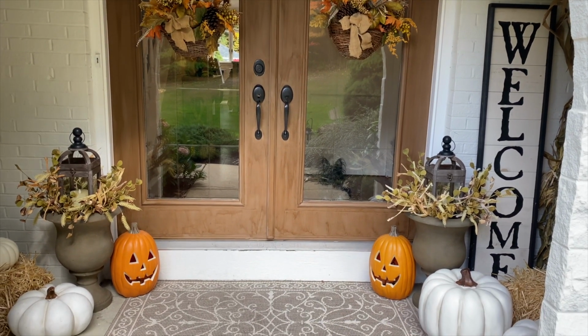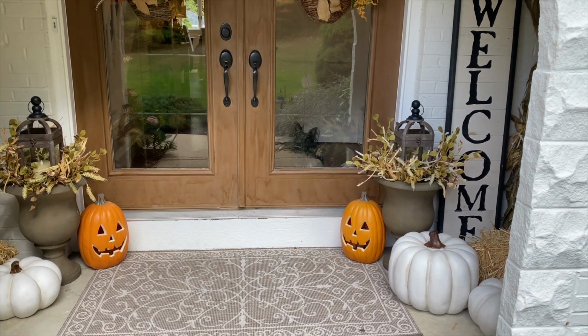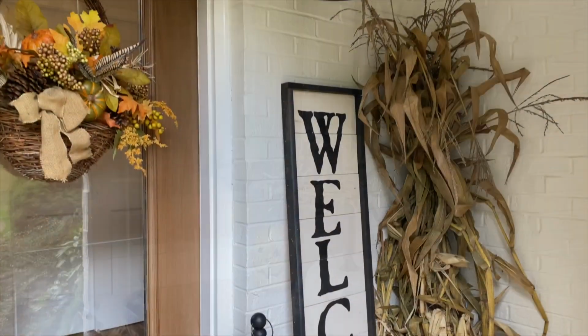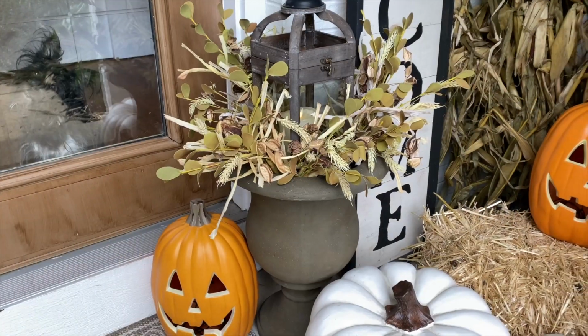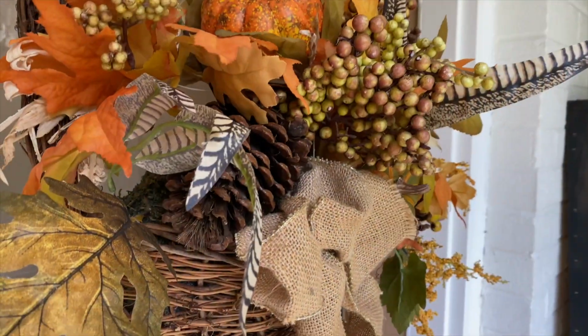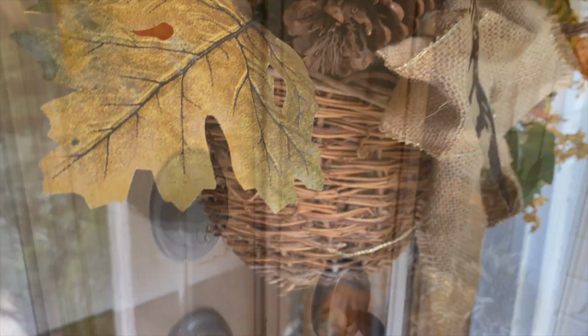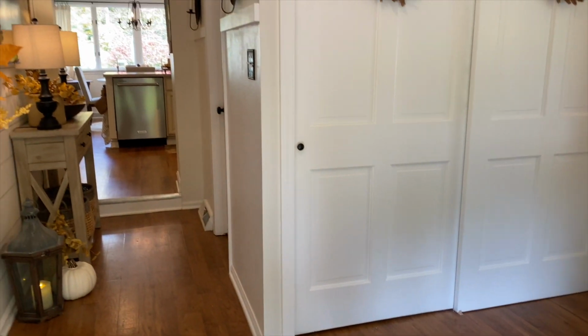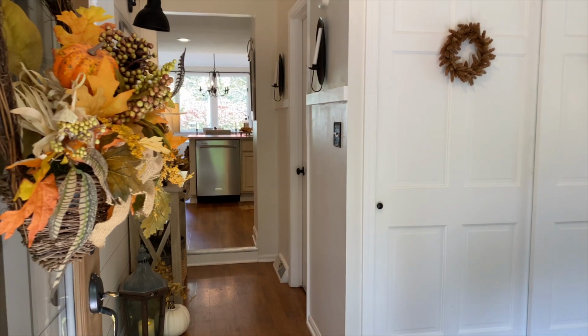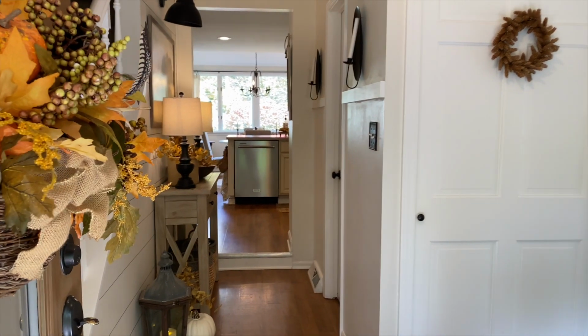Again, welcome to my 2022 fall home tour. The tour begins on my front porch where I have it decorated for fall. I've added some corn stalks, of course, some haystacks, lots of pumpkins, and I love these orange pumpkins. I got them this year at Lowe's, and I actually have some outdoor fairy lights in them, so I love the flicker at night.